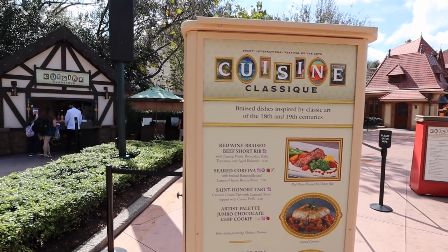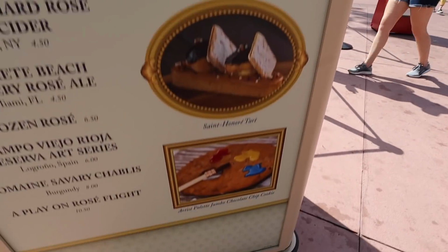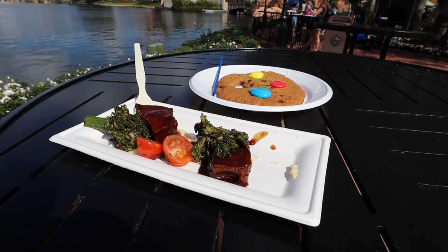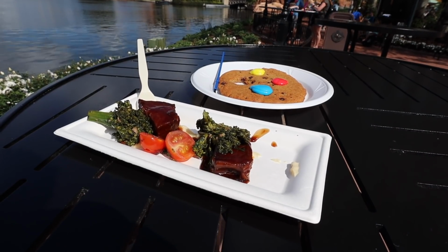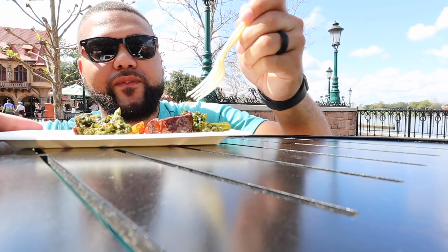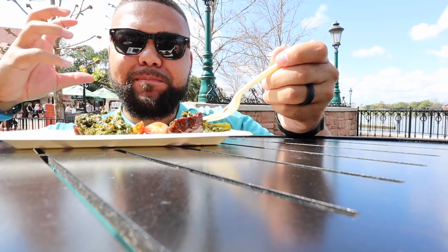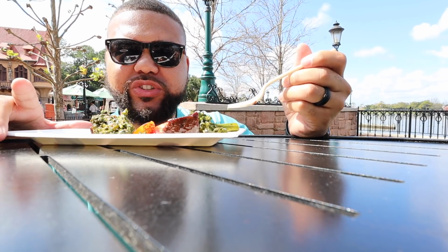It's time for food. I am here in Germany. I think I'm gonna get the red wine braised beef short rib, and tradition, I have to get the jumbo chocolate chip cookie. This looks so delicious. It's so fresh and so warm because the World Showcase just opened about 15 minutes ago. Okay, let's try the short rib first. I can smell the red wine. That meat is so tender. The seasoning is amazing, very juicy.